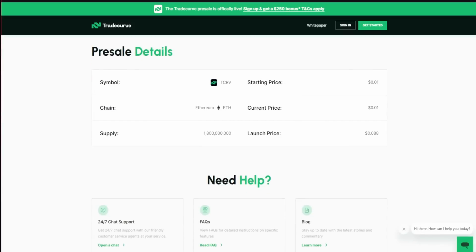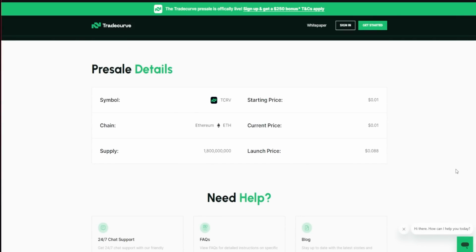The pre-sale is an important event in the launch of a new cryptocurrency project because it offers early investors the opportunity to buy tokens at a discounted price before they are available to the general public. It is a way for the project team to raise funds for development and marketing while also rewarding early supporters with a lower token price.